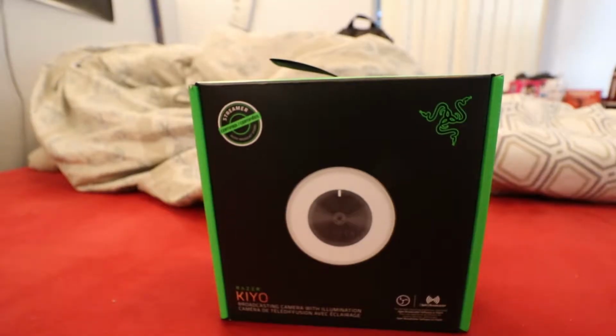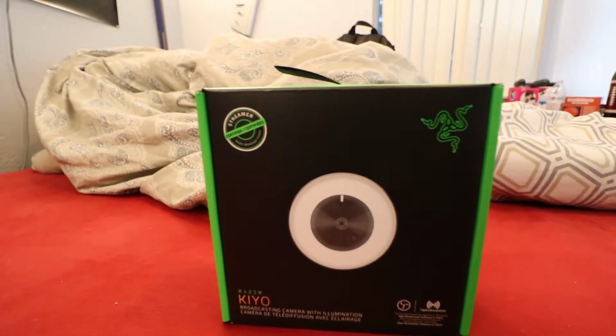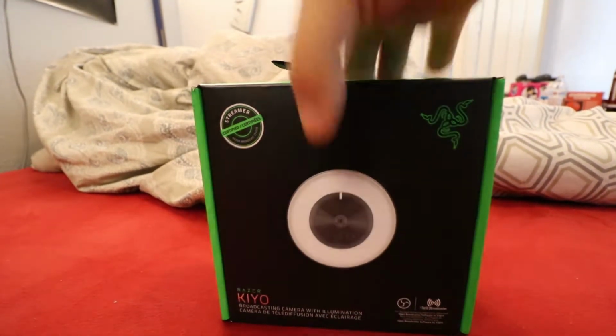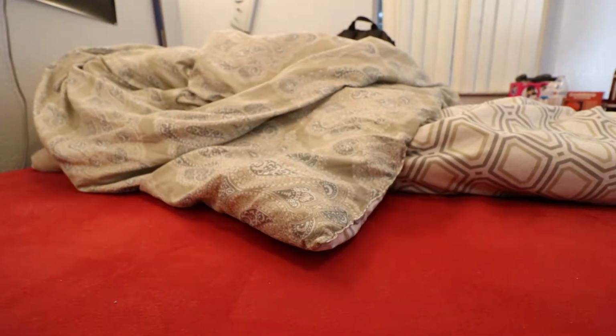So, upon looking through webcam after webcam, there was another Logitech webcam in the running. With my refund money, I ended up with the Razer Kiyo. I don't even know how to pronounce that. Alright, before us we have the Razer Kiyo. I'm going to just move it out of frame really quickly.